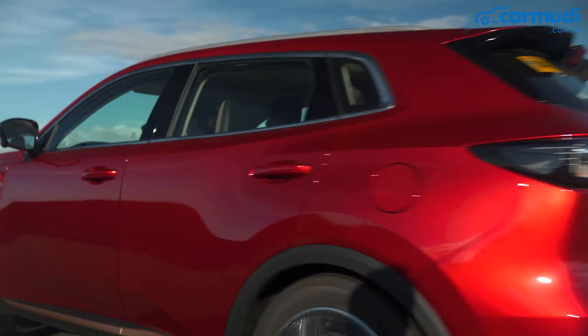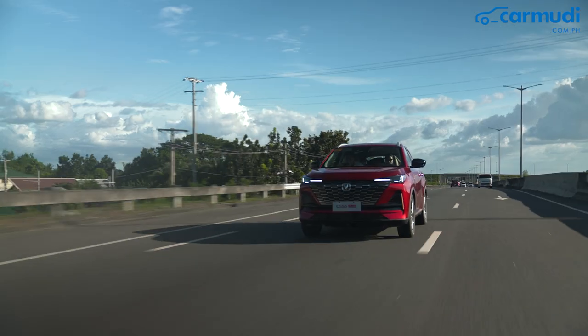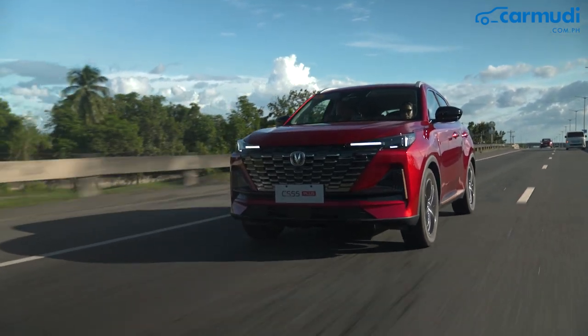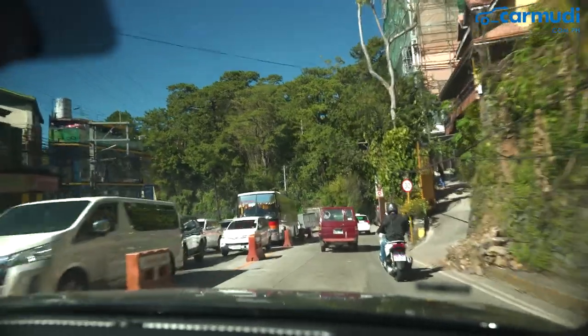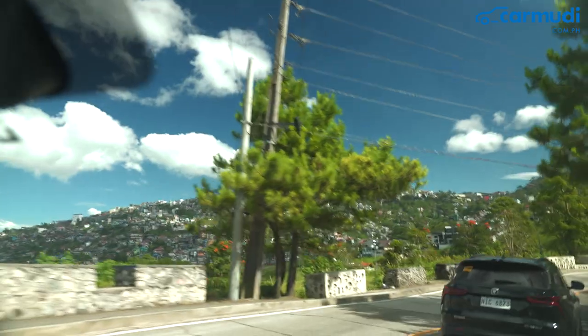Alright, so my second favorite feature about this vehicle is its engine performance. This is actually the most powerful vehicle in our lineup right now. It produces 188 horsepower and 300 newton meters of torque. If you're climbing up to Baguio, it's very important that the torque is strong, especially going up, usually with your family or friends. When you're five people in the car with luggage, that's quite heavy.